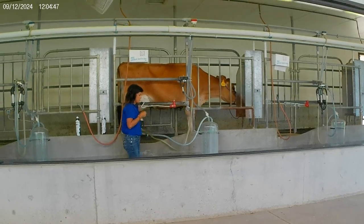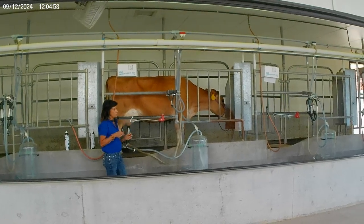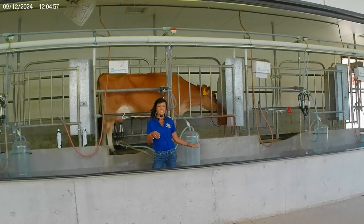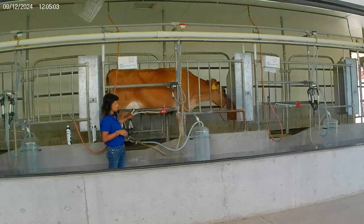And there you see it. You can see the milk leaving her udder, going through the tubes and into our whey jar. On a typical morning or evening, it would take 10 to 12 minutes and we would have about that much milk in the jar. I can't milk her out. I do have other presentations, but this is how easy it is.